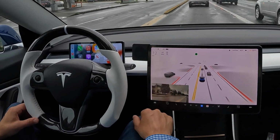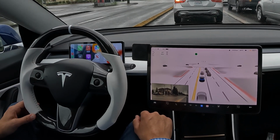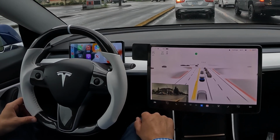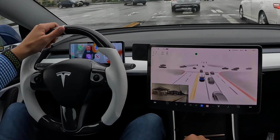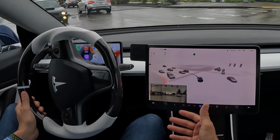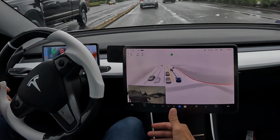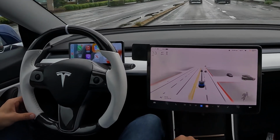You actually get depth to the cars. You have more cars. You've got vans and SUVs on here now. You're picking up cars and people way further off the road. You're seeing just way more information on the screen. And then of course you have tinted dark windows, dark wheels, and you actually have some dimension to your vehicle, which is really nice.